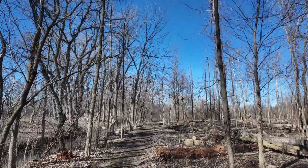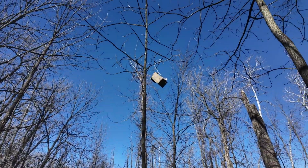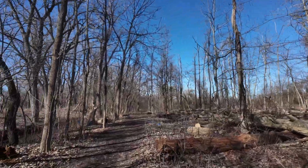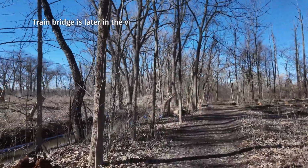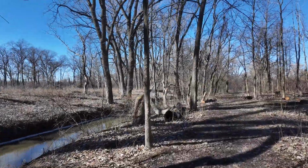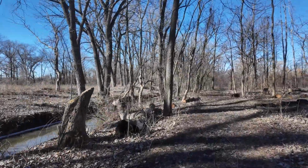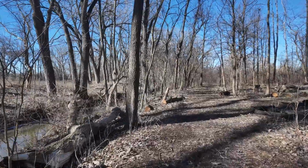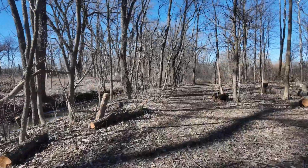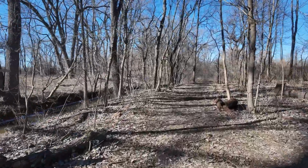Now in the spring you will find, if you're into birding, a lot of birding out here. And there is a lake, you go under the train bridge. It kind of turns into not as well maintained of a trail near the train bridge. But if you're up for a good hike, it's definitely worth doing. There's a big, not a big, but there's a little lake in there.